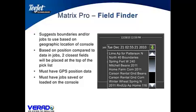Another function that's new in Matrix Pro is what we call Field Finder. This is a kind of clever feature that looks at the jobs that are in the console's memory, and based on your current location, it places the 2 closest jobs at the top of the list. So if you have a console full of existing jobs and you drive to a particular field, the unit will automatically pull up the field that's closest to give you the best chance of choosing the right job that you intend to execute at that moment. It makes it easy, and probably saves a bunch of looking around through a list of data and trying to make sure that you get the right job for that application.